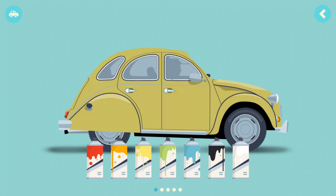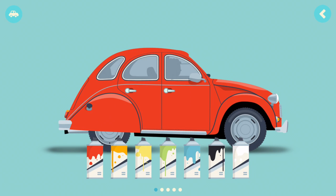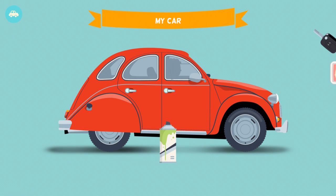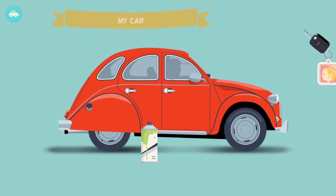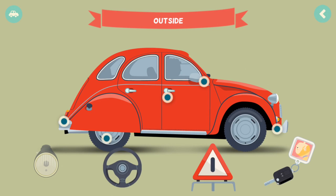Where would you like to go in your car? What should it look like? How do the engine, steering, and brakes work? Find out here.